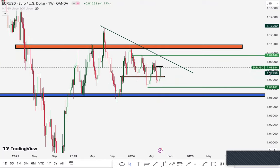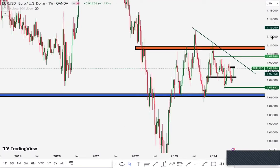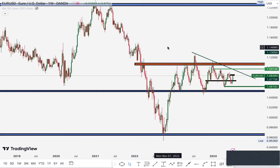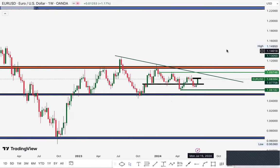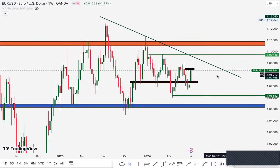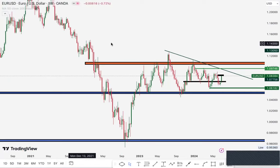All right, so the first pair on the list now is the euro dollar, justifiably so. I mean, this is the easiest pair to trade at the moment. It has clean structures, and the volume is high because this is the most traded pair.